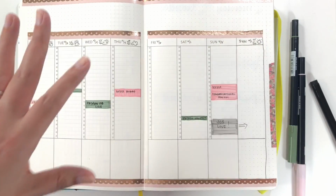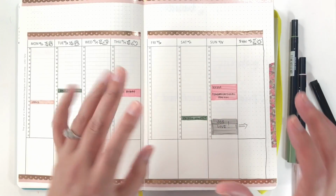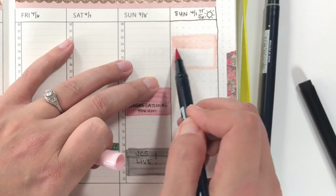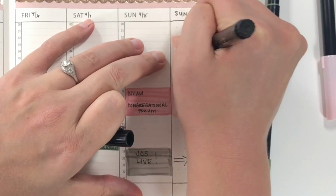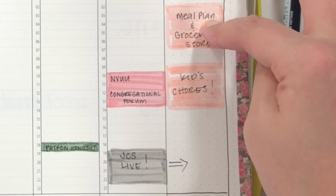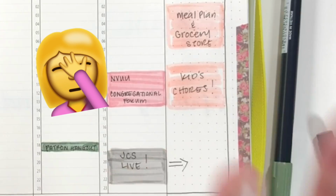But I think I'm going to kind of let Sunday hang because I'm not really sure how I want to do it this day. It's harder to structure my day if I'm not doing a lot of work that day, if you know what I mean. So these are the 3 things for today: meal plan and grocery shopping, kids' chores, and Jesus Christ Superstar live, which I put on the wrong day, but we're not going to worry about that.